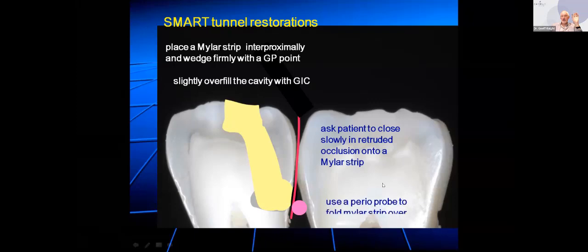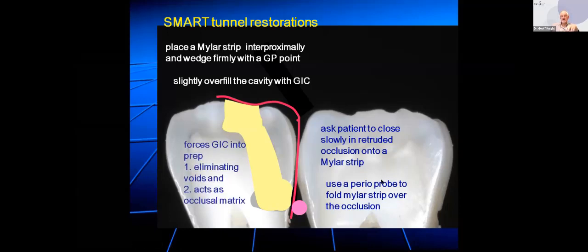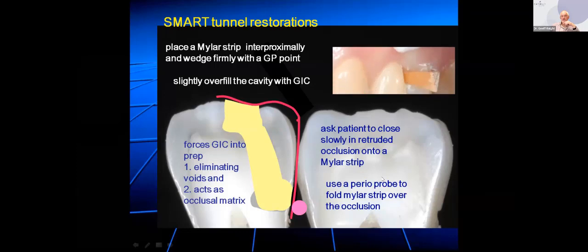And when they actually feel the mylar strip, they touch on the mylar strip and they stop. You get a periodontal probe and you fold the periodontal probe over the surface. Then you say, okay, Sally, I want you to close together. And of course, what you've done there is you've used the mylar strip as both a proximal and an occlusal matrix. This forces any glass ionomer cement deep into the cavity, eliminating voids, and also acts as an occlusal matrix. So it makes a class two cavity so easy to restore.